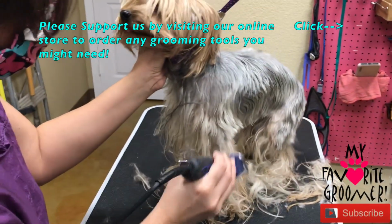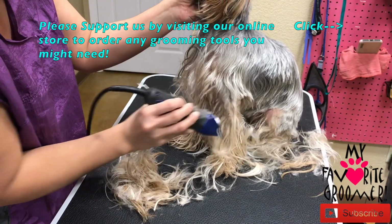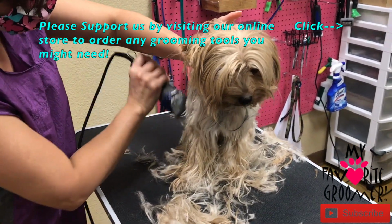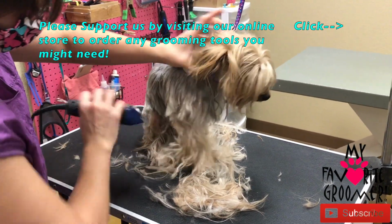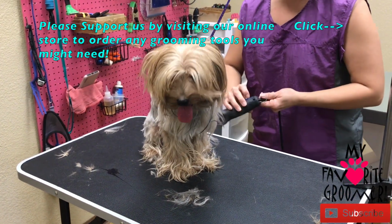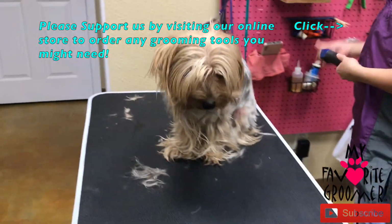I'm gonna come back with my 4, but just really lightly with my 10, kind of getting some of this out of my way so I can see what I'm working with. The clipper is not touching the skin at all or the body. It's just pulling out those mats. He's really looking like a mess right now, let me tell you. And there's lots of static, so use your leave-in conditioner or water to get all that off, especially when it's cold.